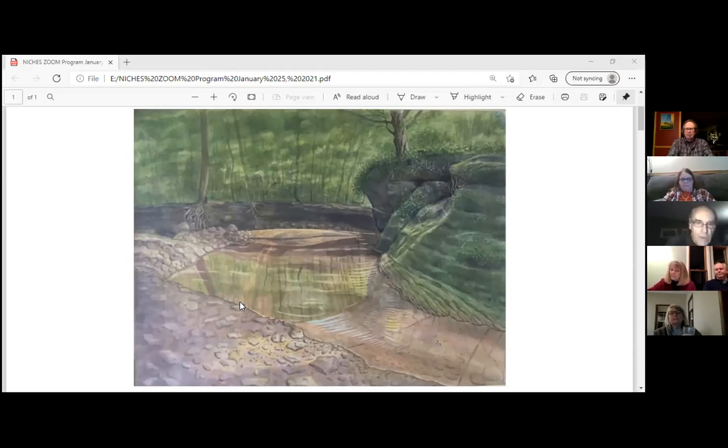And I feel the same way Dan does. I mean, we're really lucky to have NICHES sites close to us in this area. It's just really exciting. And in the last year, I've been working more closely with NICHES, which is really exciting, great experience. But anyway, this first watercolor is at Crow's Grove.